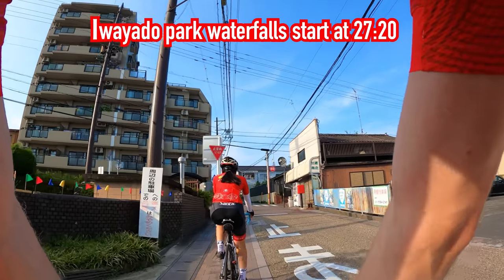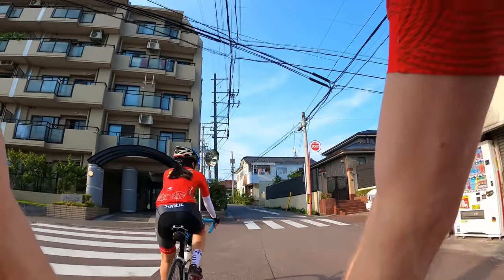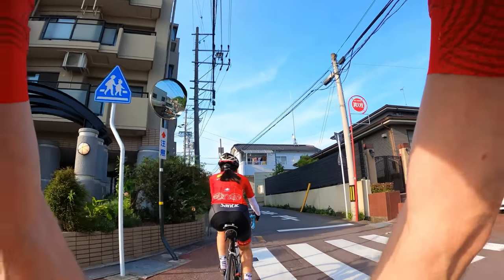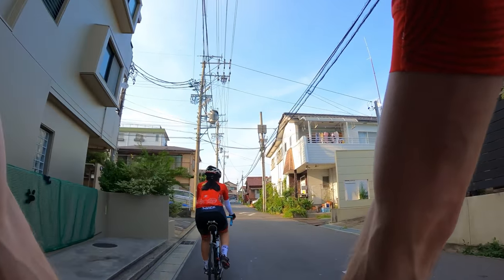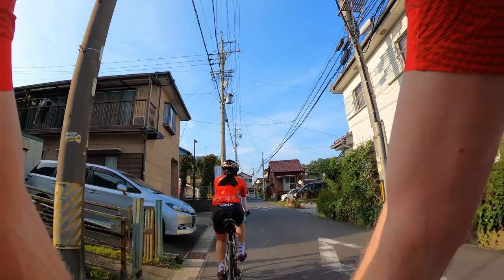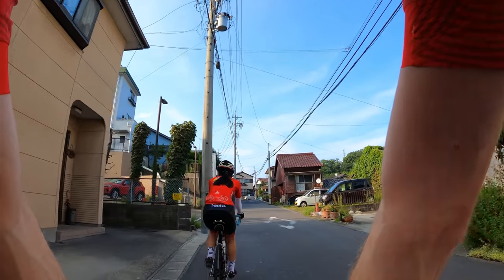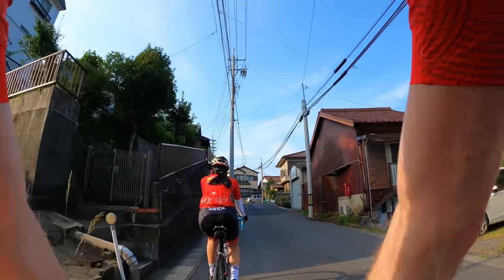And today we're going to be riding towards a little waterfall area. So it's a new place that we haven't been to yet, right in our neck of the woods. And we decided to go for a nice ride in the hot summer. It is really hot today, high humidity, high temperature, and hot jerseys. We got our hot red jerseys on.